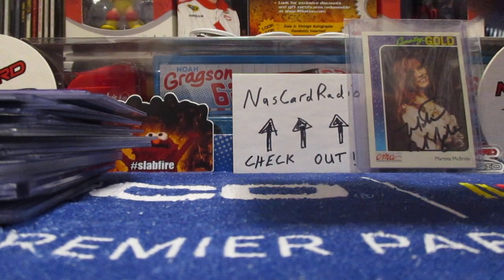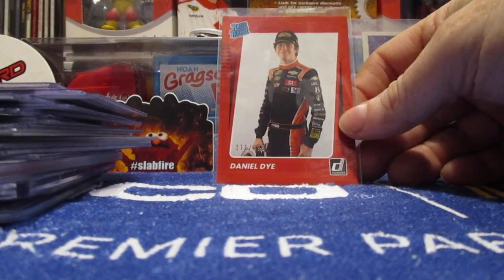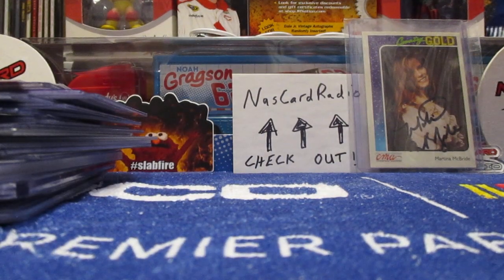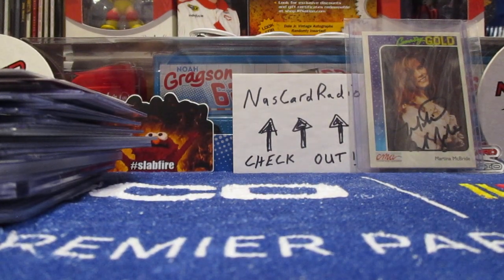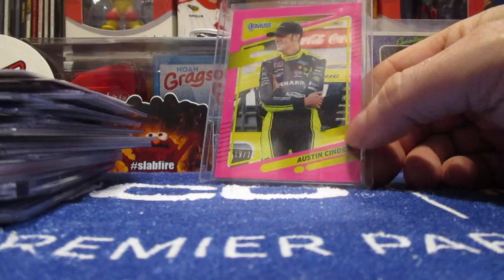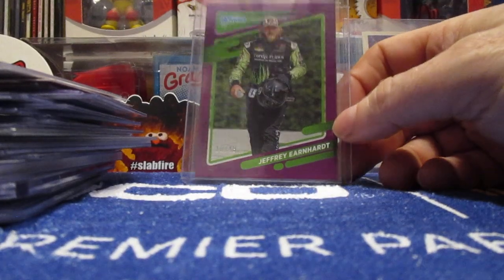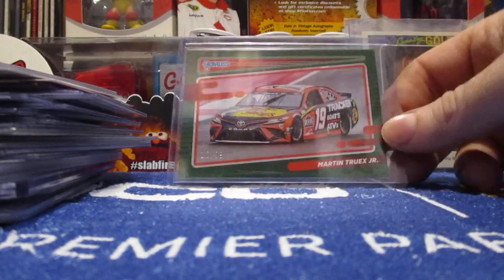Todd Bodine out of 299. I think this was a lot. Daniel Dye out of 299. BJ McLeod out of 299. Brittany Zamora out of 299. Natalie Decker and Natalie Decker. Got some more Color cards. I think the rest of these will be Color cards, yeah. Out of 25, Pink Bubblegum, Austin Cindric. Purple Jeffrey Earnhardt out of 49, got a green MTJ out of 99.